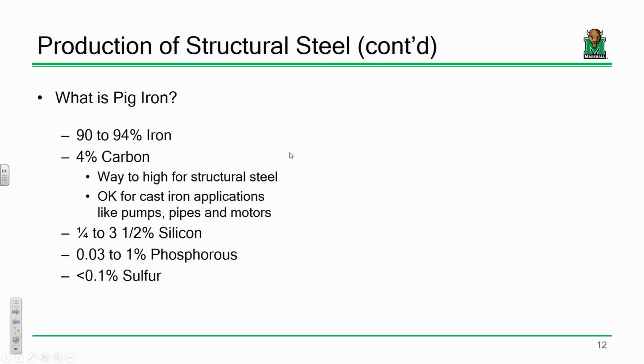That mixture, again, is what's called pig iron. Pig iron is about 90 to 95% iron. There's a fairly high carbon content present in pig iron, about 4%. That is way too big for structural steel. The more carbon content that's present in your steel, the less ductile your steel is. And for structural steel, we need a significantly higher degree of ductility.